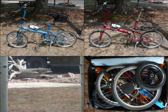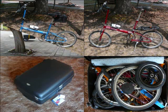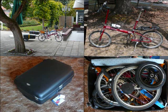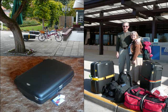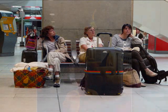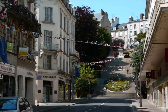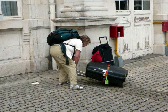Of course, to make the purchase worthwhile, we needed to use them. After some discussion and much research on Karen's part, we flew from Colorado Springs to Paris, France. Boarding the TGV in Paris, we hefted our bike cases into the overhead rack and settled in for a 2-hour ride to Blois on the Loire River.